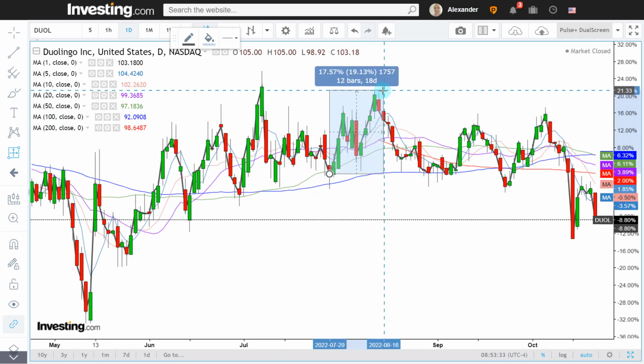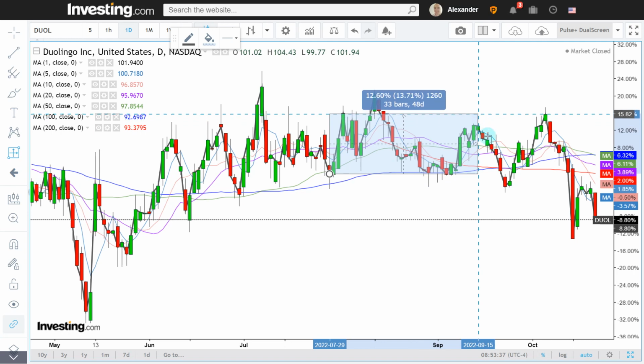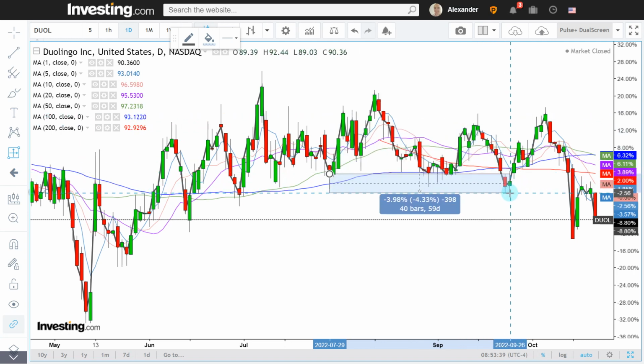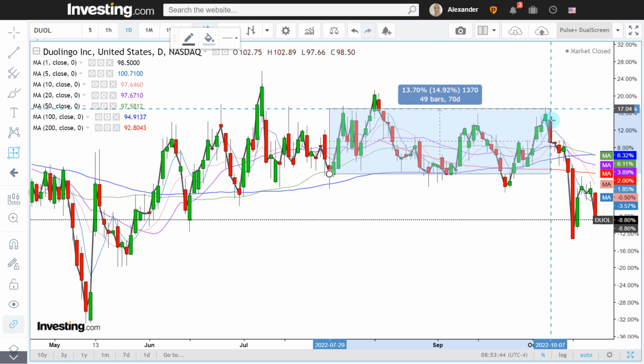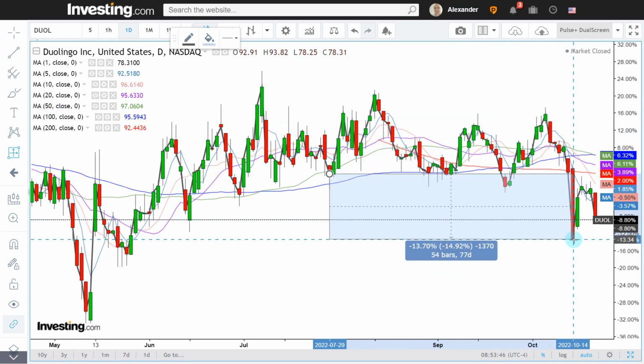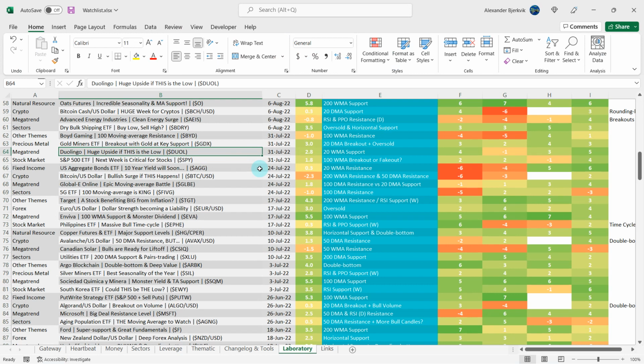You did get a 19% rally, give it all back. Then you have 14%, give it all back, and 4% loss. Then you have 15%, and then you have 15% in the red. So yes, Duolingo, it's a mess.